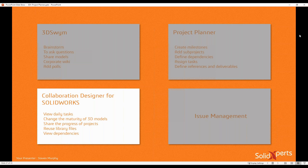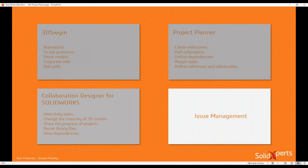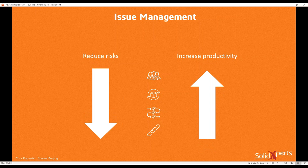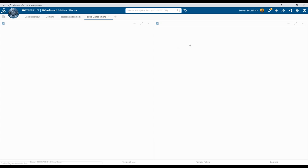All right, last but not least, we've talked about the Project Planner app. We've talked about how you're able to relate that to your different users with 3D Swym and how you're able to work with SolidWorks directly with the cloud application. Let's talk about issue management now. And this is the idea that we want to reduce risks inside of our design process and increase productivity. So very basic approach. And you can do that using the cloud integration.